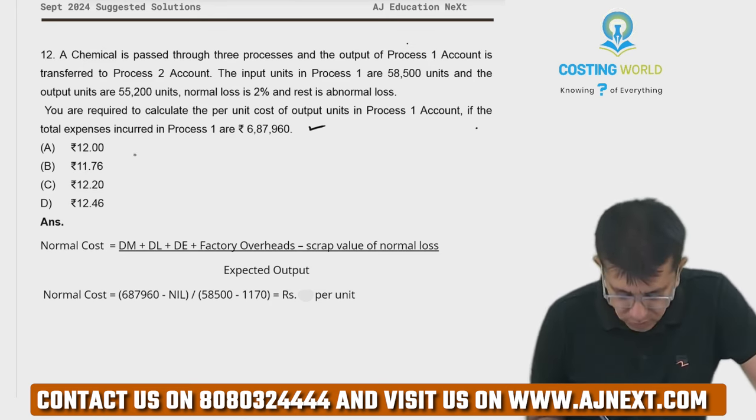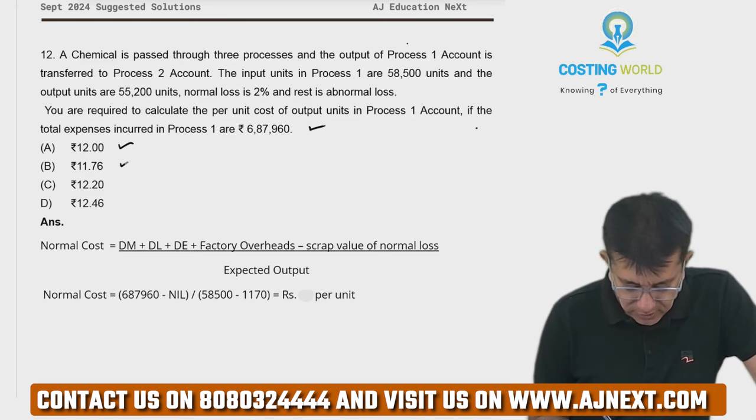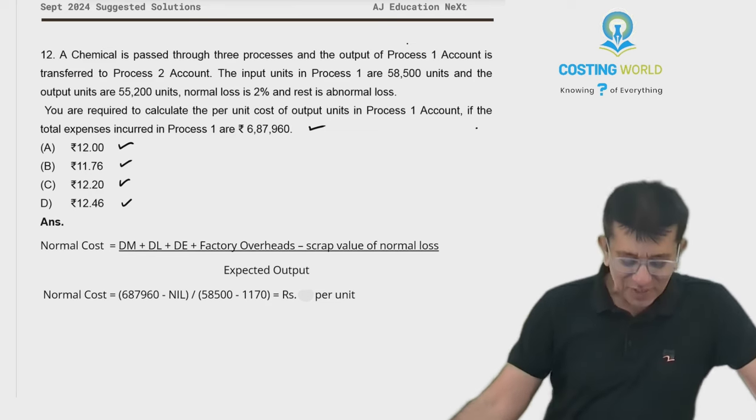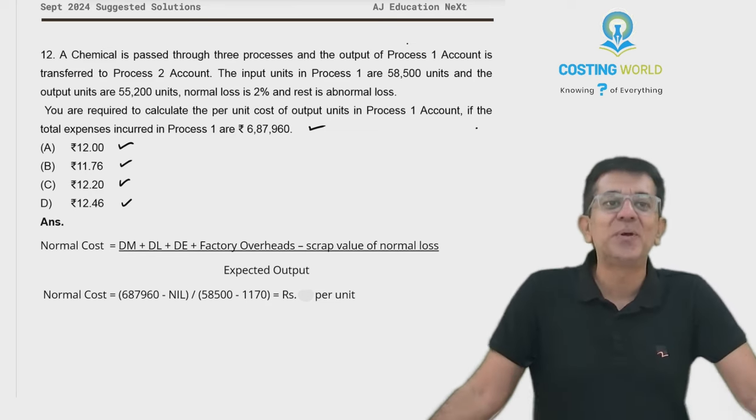Get me the four options. I'm used to the MCQ format. Sorry. The options are 12, 11.76, 12.2 and 12.46.